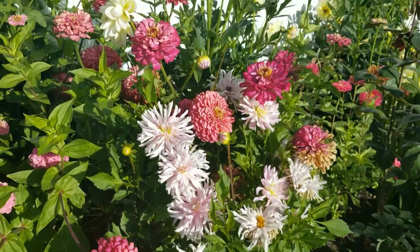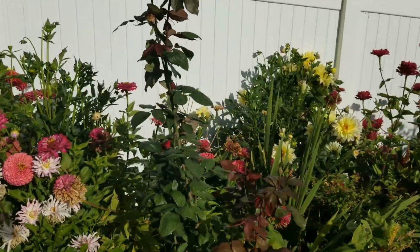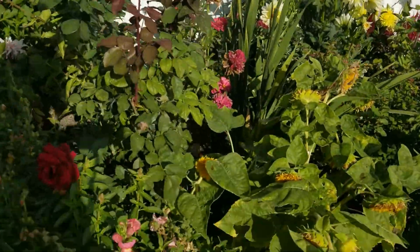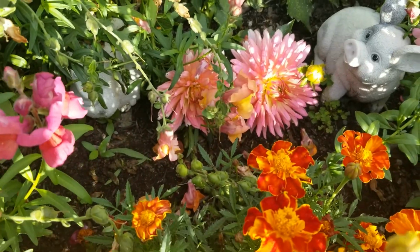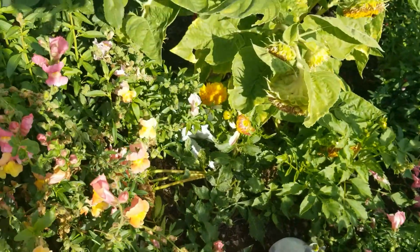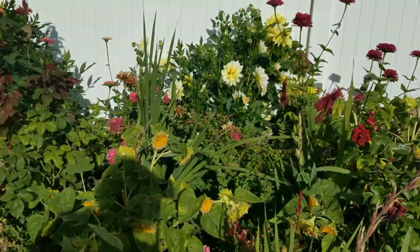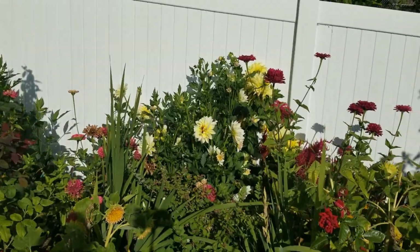Need to get out here and deadhead the zinnias. One thing we did by mistake is we planted everything way too close that we can't get in here. It's hard. Oh, and then even down there, my little piggy pigs, we've got some other beautiful dahlias. Now those sunflowers in there are still looking good. Let's see if I can get back in here because these are just gorgeous.